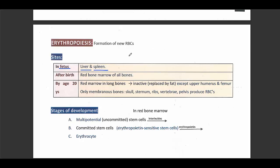That's firstly. After birth, when the fetus grows up, formation occurs in the red bone marrow, in all bones, any bones, long bone, short bone, any type of bone. It works as a factory of the red blood cells.